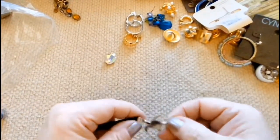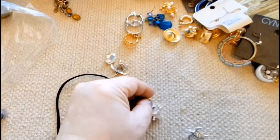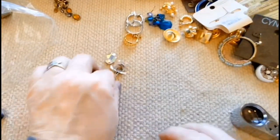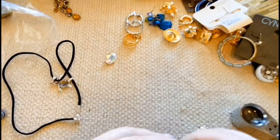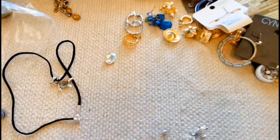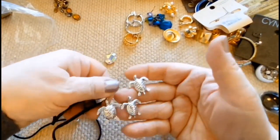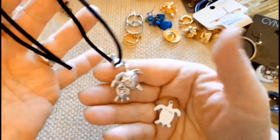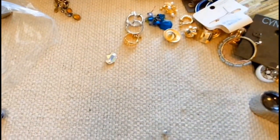Again, I don't see a brand. Let me bring it in a little closer. Oh, there is a brand, sorry. I can't see what it says. Let me see if it's on the earrings. There's definitely a brand in it. You can see it straight down the middle of the turtle in the center. I just cannot see what it says, even with the loop. Maybe I'll be able to see it on the earring. Best, B-E-S-T. I believe this is a set because it's exactly the same shape. All right, so Best brand, black cord, very clean. All right, turtle necklace and earring set.